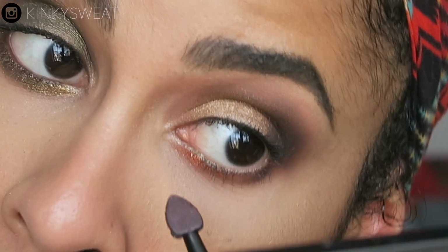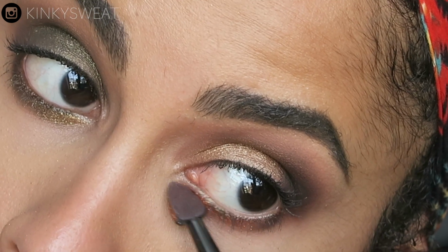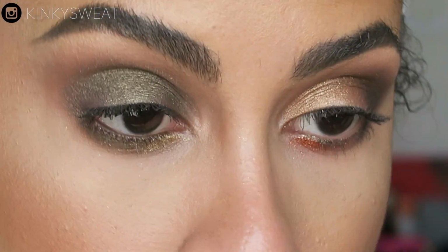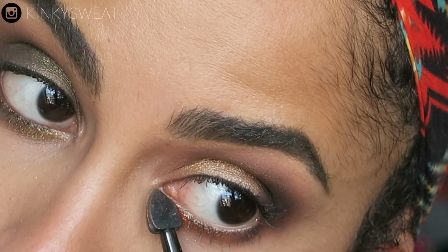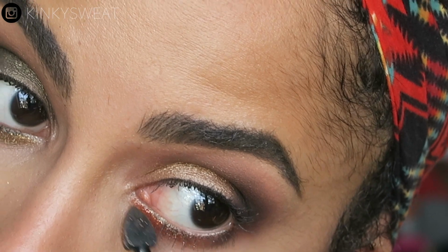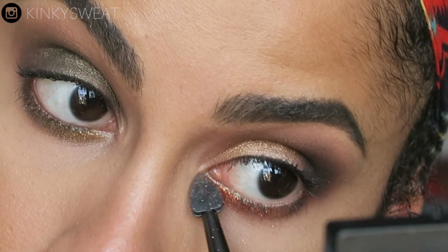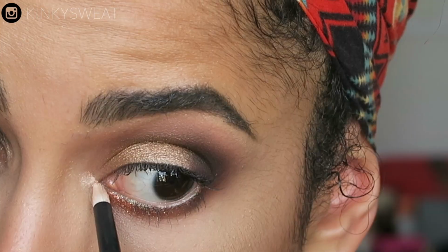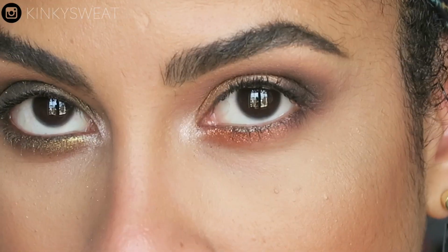I appreciate having this tool just so that it could grab those particles and press them into the skin, especially since you're doing such a small area of the eye. I feel this will be easier to apply with a finger if on the lid, but here in a tight space like this, it definitely helps to have one of these. Skinshow Moon Glow on both inner corners. All right, friends, let's put on some lashes and I'll be right back.